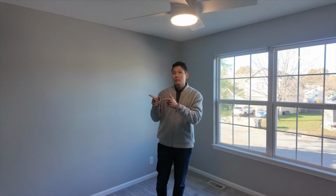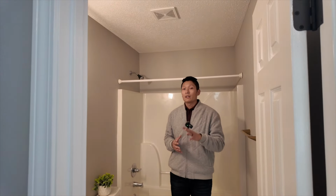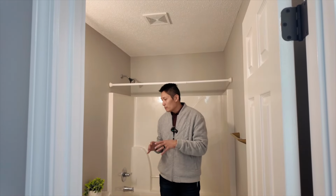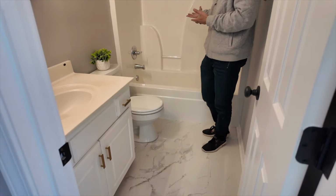Now let's see the bathroom right in the hallway. Now remember, this is only 1,800 square feet. And if you stick around to the end, we're gonna see a 5,000 square foot house in Blue Springs. Absolutely massive house. But you come in here, you've got a pretty simple bathroom. You've got vanity, toilet, and your tub shower combo.